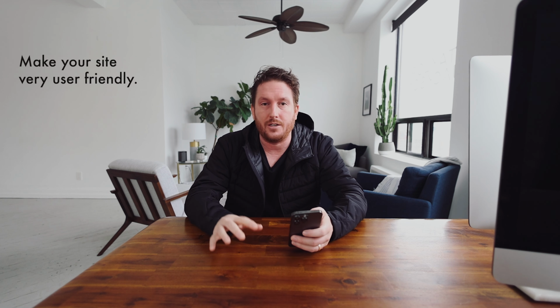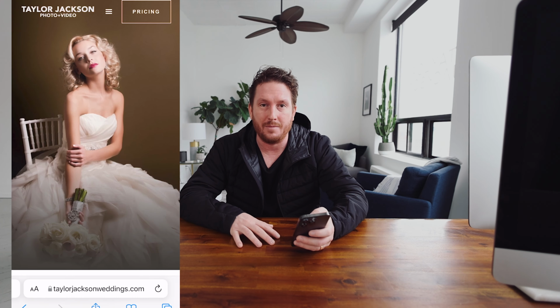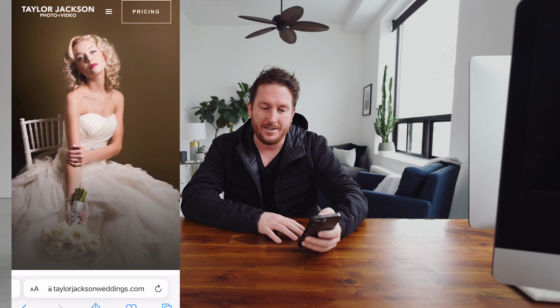Also, another tip is to make sure that your website is as user-friendly as it can possibly be. People aren't there to be wowed by the experience of being on a really unique and interesting website. They're there to find a wedding photographer. The faster and more direct and easy you can make that, the better. As you can see on my mobile website, it is very clear.